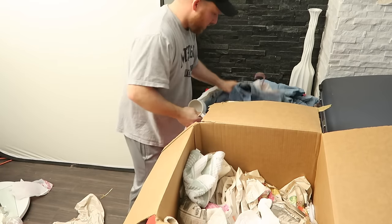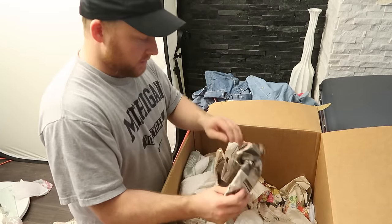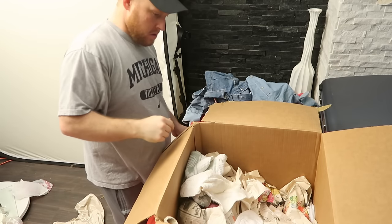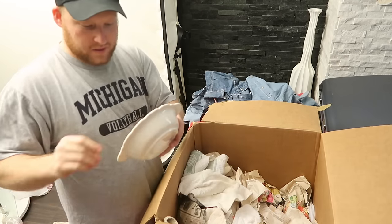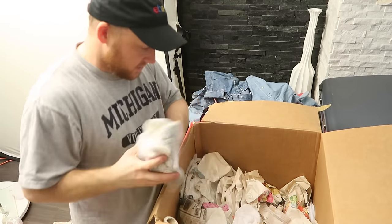So let me move this over so I have room for all this. She had a lot of high-end stuff in this one. Here's another bowl. And they feel high quality. Now here's another bowl. This one has no markings on it. Let me see, just a random one. It looks older, but no markings.